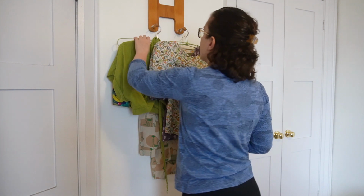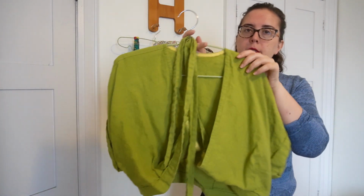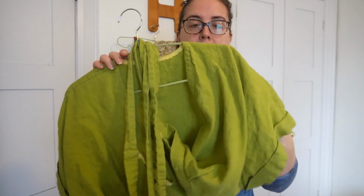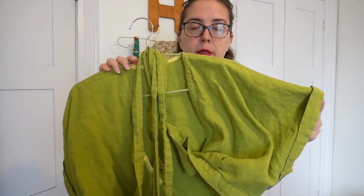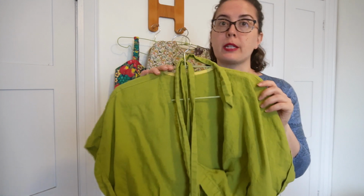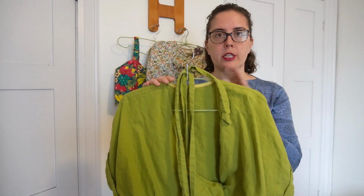Next top. This is hard to show on the hanger because it's a wrap top and it's got these huge ties. But anyway, this is the Sew Over It Ravello top. The pattern is in an ebook they put out that I bought last summer with the goal of making everything in it because I just loved it all.